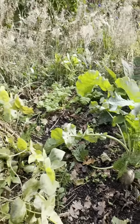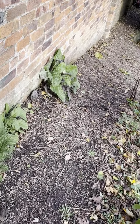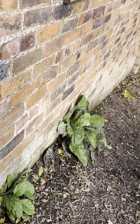There we have my prize swede. There are a couple of others, so I think we might get some in the winter. It's just that I'm running out of carrots because I've taken to coming up and purloining them for my lunch. Dipped in hummus, they are delicious.